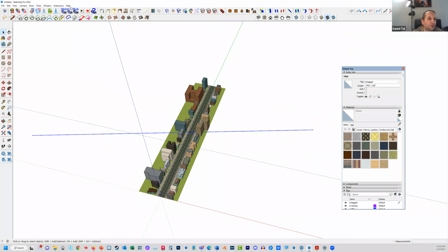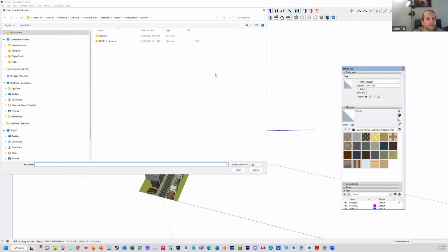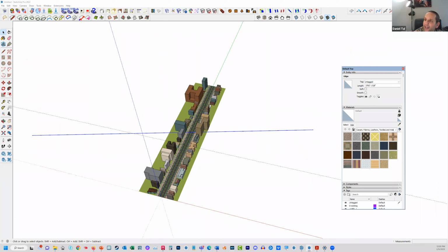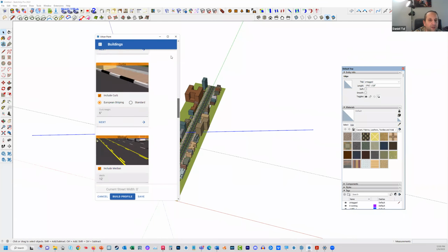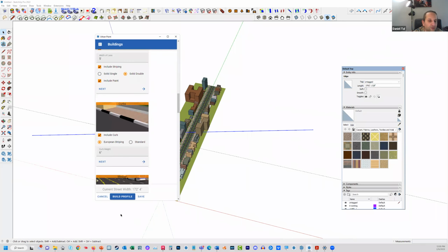This time I'm just going to load the same profile. And it will ask me if I want to add an intersection. And I'm going to be like, yes. Traffic lights. And we'll just build the profile.